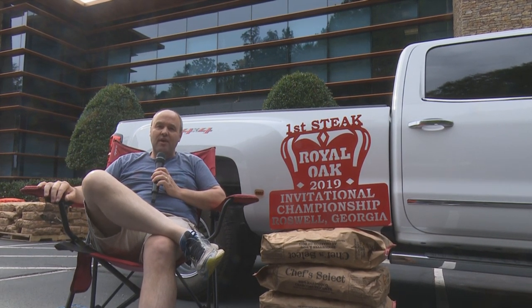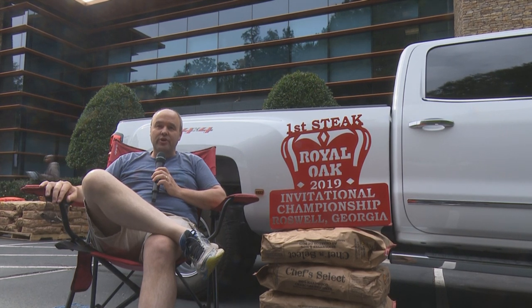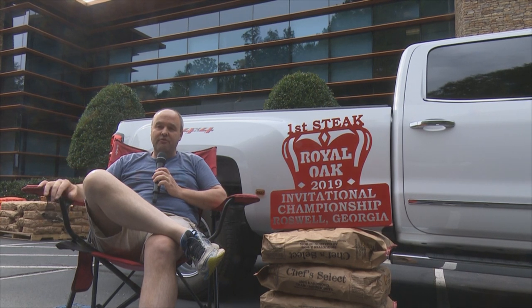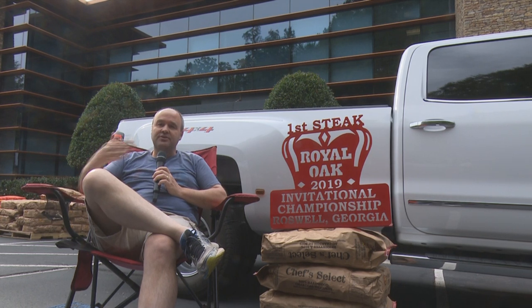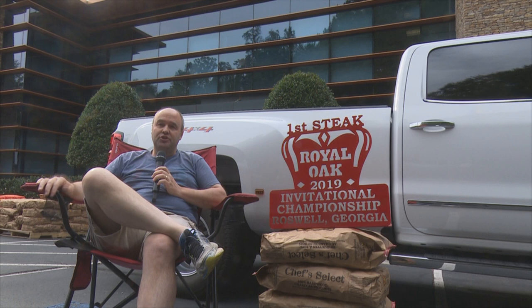They roughly have an hour, hour and a half until turn-in. SCA has a 30-minute turn-in window. They will take a box that they've been given, a white styrofoam box, put one steak in there, uncut, and take it to a turn-in table. From there, the steak goes to a cut table in the judges' room. The steak is cut in half, 50-50, and then it goes to the first judge.